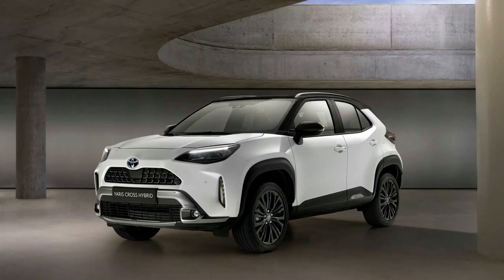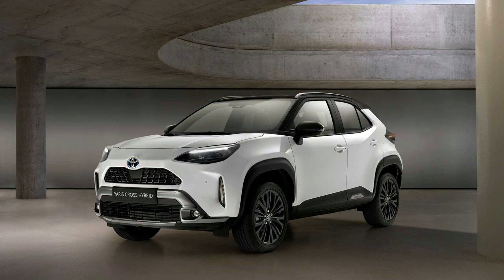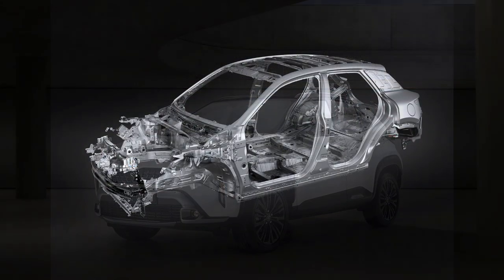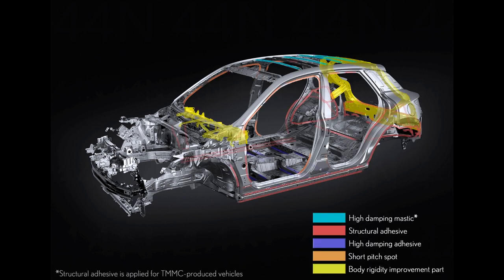The LBX is built on the TNGA-B platform, and similar vehicles on this platform are the Toyota Yaris, or their closest cousin, the Toyota Yaris Cross. But this can't be a Lexus if the whole car is similar to the Yaris Cross, right? They've actually made some fundamental adjustments to the TNGA-B platform to meet the Lexus requirements. The body is strengthened with structural adhesives and strong and short pitch weldings, and added braces and reinforcements in certain parts of the car to ensure that it meets the Lexus driving signature.